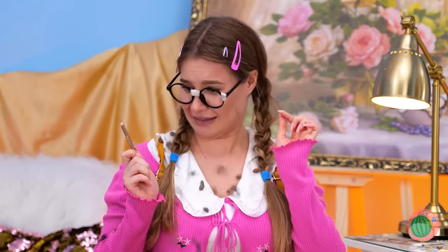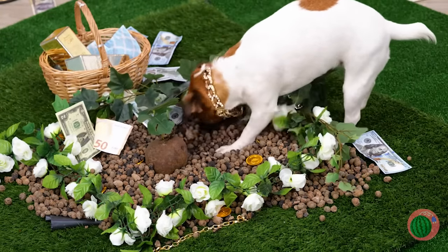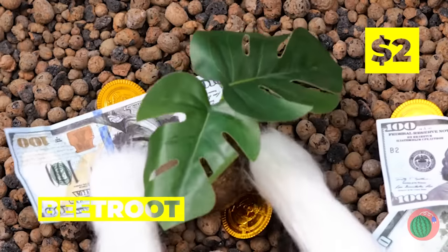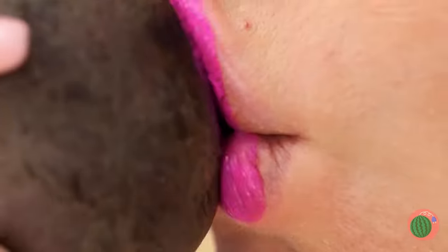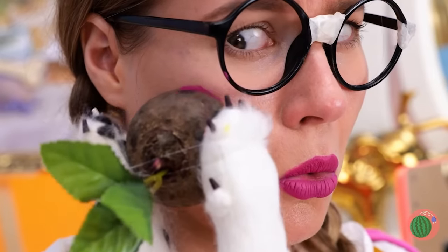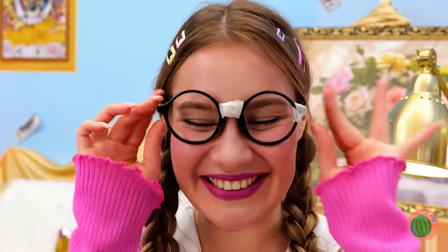Wait, that's not confetti! Wow, amazing! It's beetroot! Also money, but also beetroot! Cool. It's practically free lipstick! And blush, too! We should probably blend that in. Everything's looking rosy.